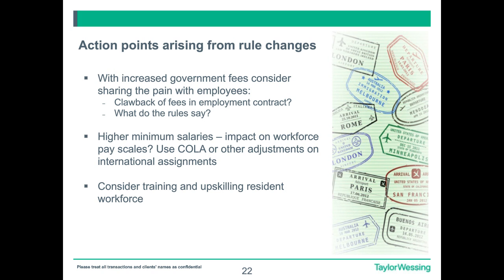It's worth flagging that one thing that the 6th of April rule changes has done has also been to look at the allowances that you can include within qualifying salary for Tier 2 visas. So it's important that if you are offering an allowance or some other way of adjusting international assignments, that it is compliant with those slightly restricted rules.